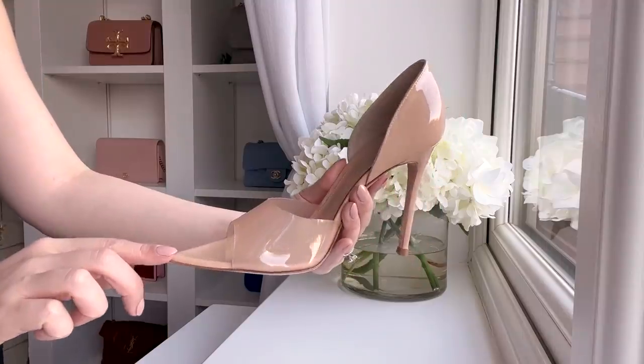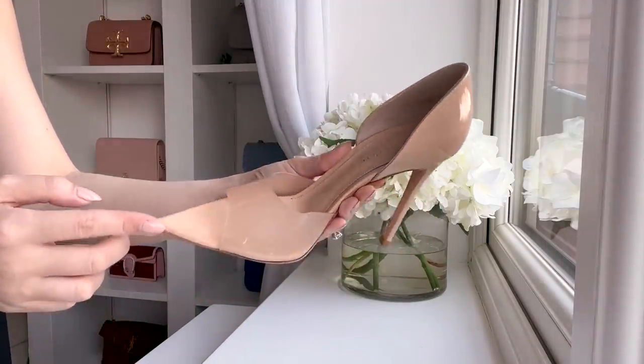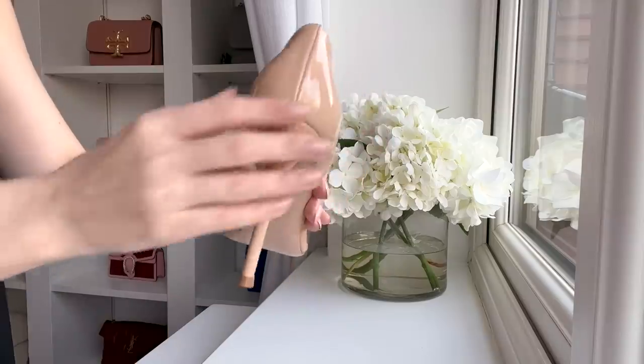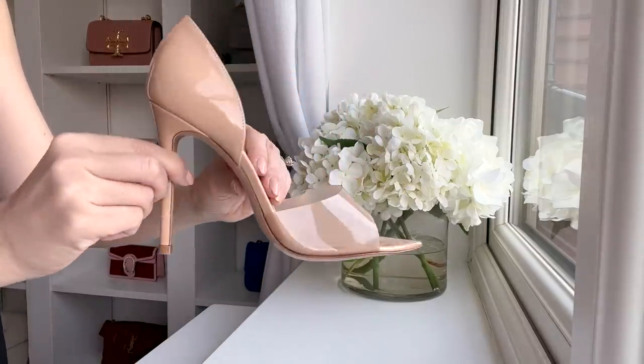They are so cute. So they're a little bit more edgy out there. I imagine not everyone's going to enjoy the look of these, but I think they are so great. So you have that kind of nude heel on the back, and then you have this plexi element on the front, and then you have this fantastic pointed toe. I think these are so cool. I love how edgy they are while still being very neutral, and just the most gorgeous things.